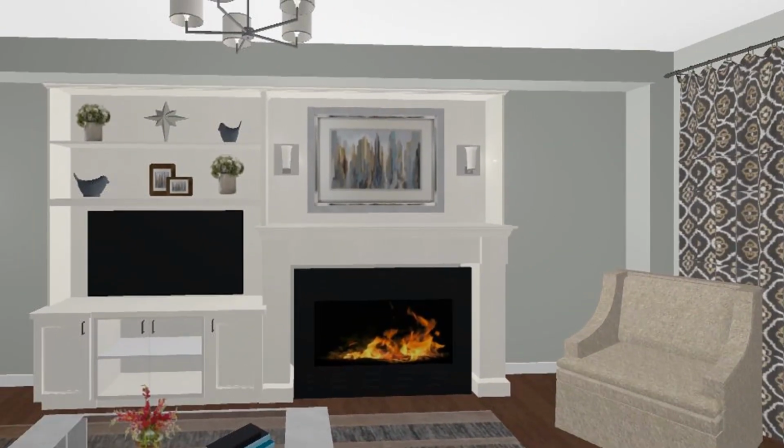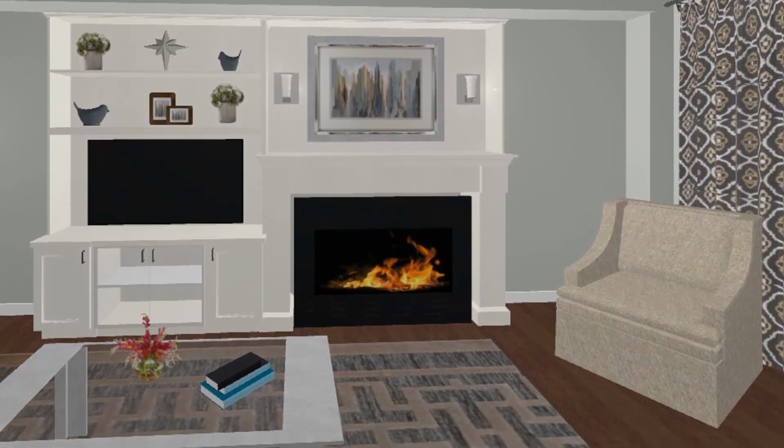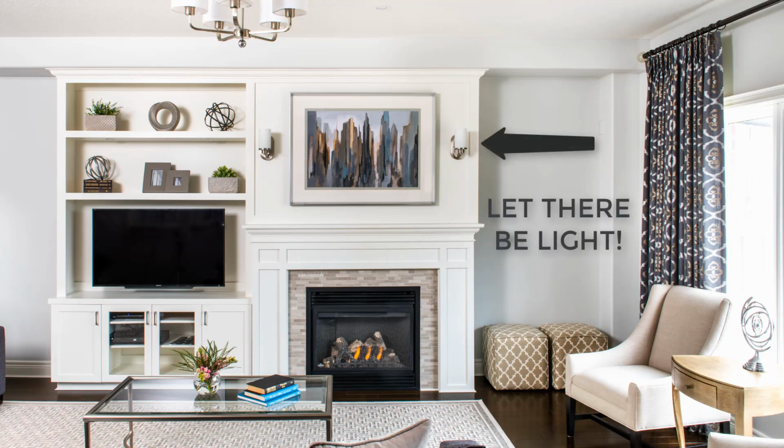I had the built-ins in this client's living room here, and I didn't add the sconces on in the presentation. I was like, oh, I meant to add sconces on. And the husband looks to the wife and he says, I don't think I want sconces. And I said, well, let me just add them in. So I went on my program, I was there, I added them in. He looked at his wife, he says, I think I want sconces. And she went, me too.